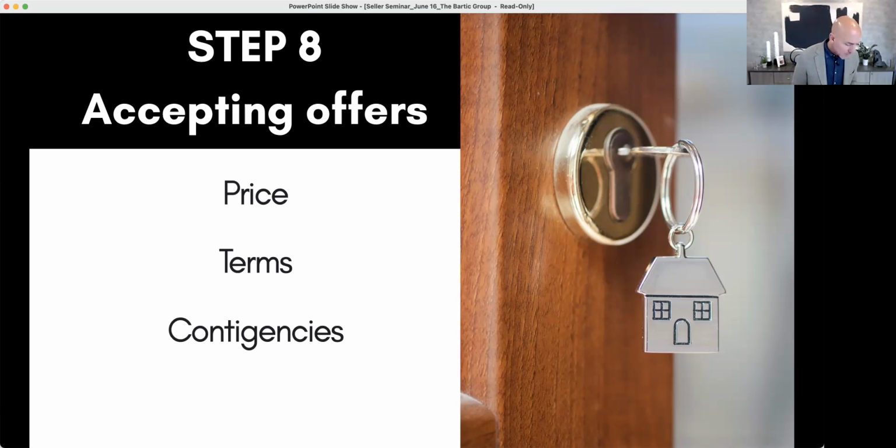All right. And then, of course, contingencies. You might have two offers, and one offer has to sell their house to buy yours, but they're offering $25,000 more than the other offer, but they don't have to sell their house to buy yours.